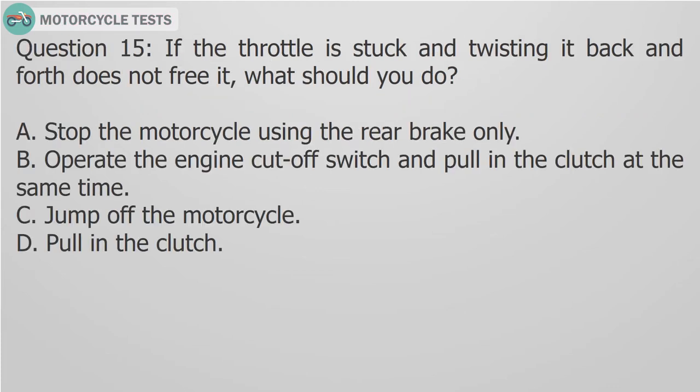Question 15. If the throttle is stuck and twisting it back and forth does not free it, what should you do? A. Stop the motorcycle using the rear brake only. B. Operate the engine cutoff switch and pull in the clutch at the same time. C. Jump off the motorcycle. D. Pull in the clutch.